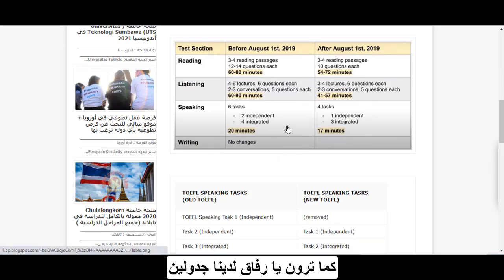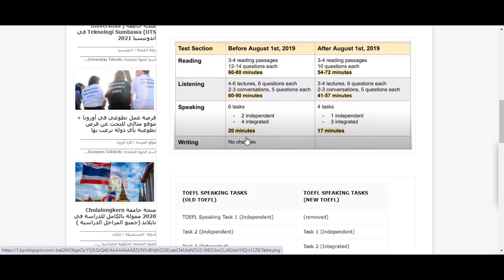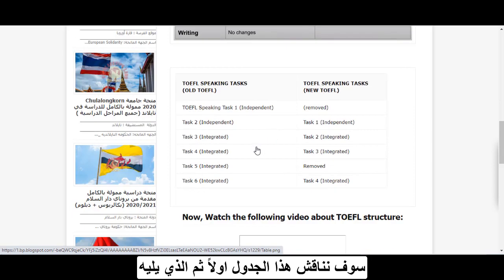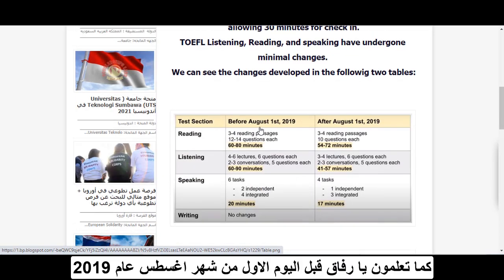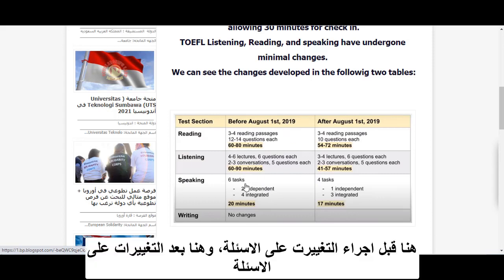As you guys know, we have 2 tables. First we will go through this one and then we will go through this one. So as you guys know, before August 1st, 2019, here before the changes, here after the changes.